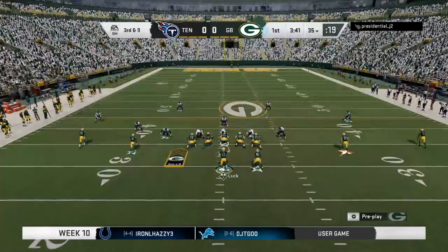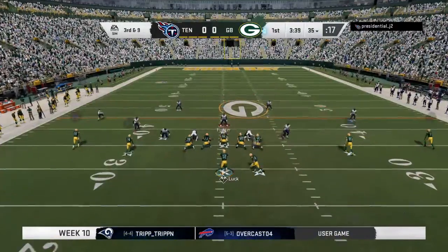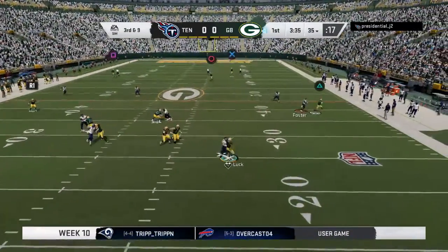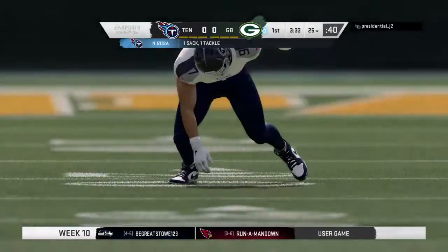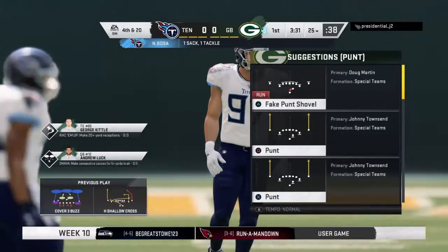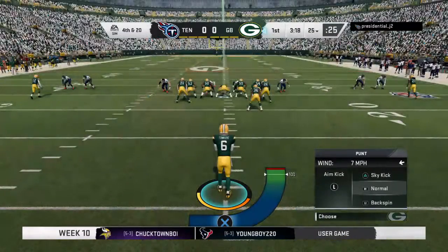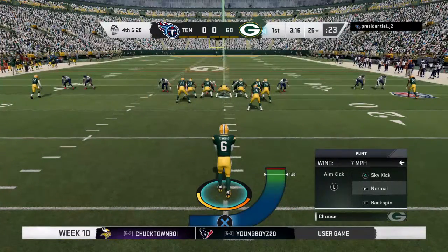I'm coming after you. 11. From the gun, here's Luck. Flushed out right, and he can't get rid of it. He's taken down. Nick Bosa in there to get him, and that is sack number 6 now for him on the year.